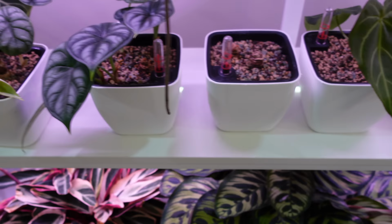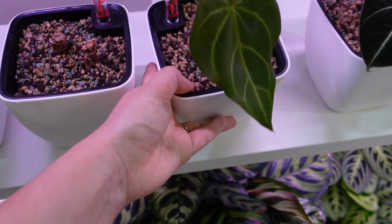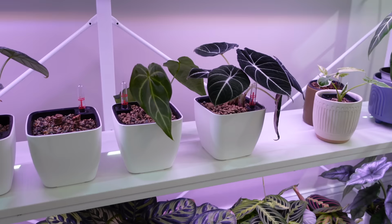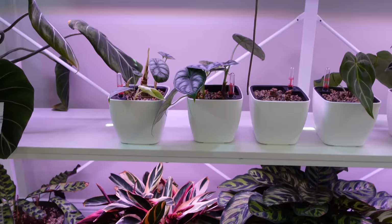The Amazonica stumps haven't done anything. I don't know if they're going to make it. They're still looking like that. And then the Anthurium is doing well. This is the newest leaf that it pushed out while it was being transferred. So it got a little bit bigger, but not much on it. So I would say they're doing okay. I'm just still worried about the fungal issues, like I said. So I'm definitely watching my silver dragon still.